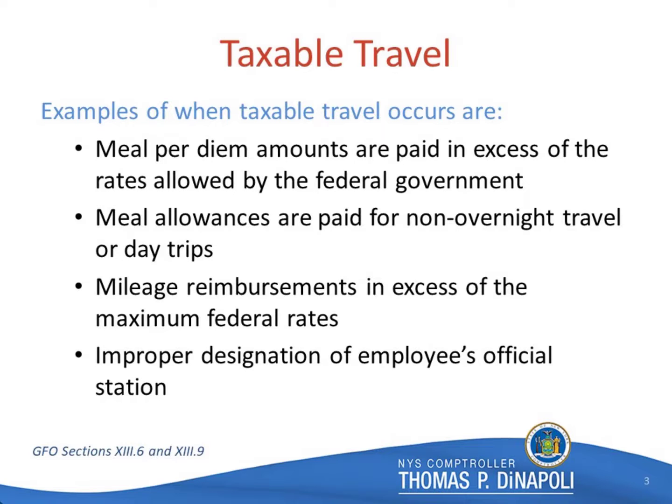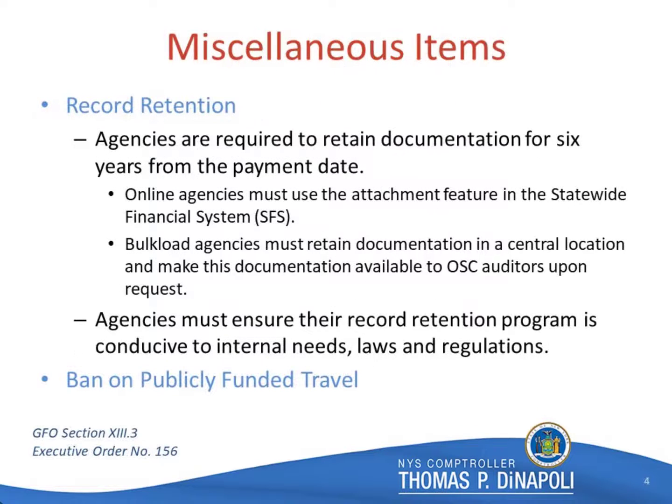It's important to note that taxable travel is subject to tax withholding and W-2 reporting. Some examples of when taxable travel occurs are meal per diem amounts that are paid in excess of the rates allowed by the federal government GSA rates, meal allowances that are paid for non-overnight travel or day trips, mileage reimbursements in excess of the maximum federal rates, or improper designation of employees' official station, which we discussed earlier. And then next, some other miscellaneous items to note.